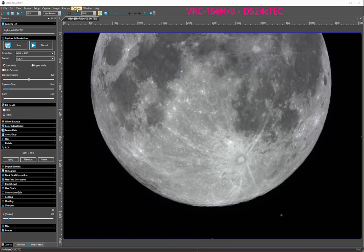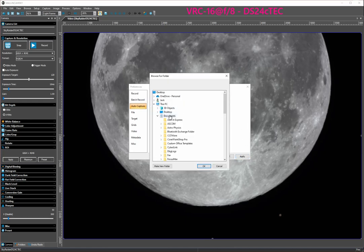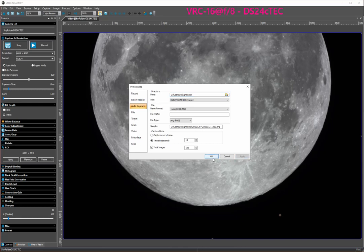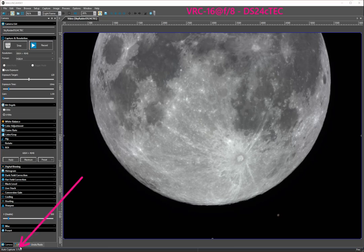Let me do something real quick though. See, options, preferences, auto capture, capture an image every 15 seconds and save it to the desktop. Okay, apply, okay, auto capture. So I'm going to start auto capturing images. You can see right now I've captured one so far. I just captured the second. So it's capturing an image every 15 seconds and saving it to a folder.